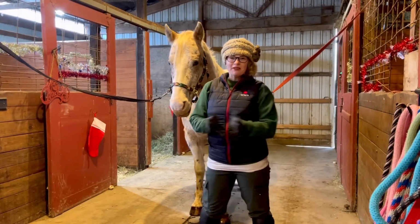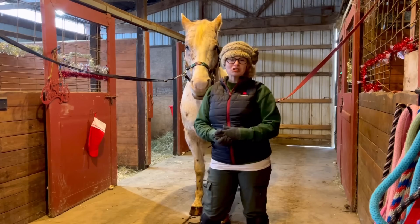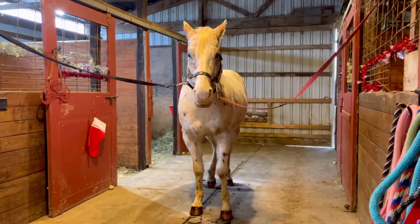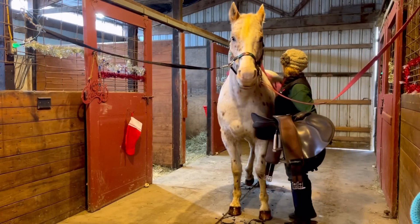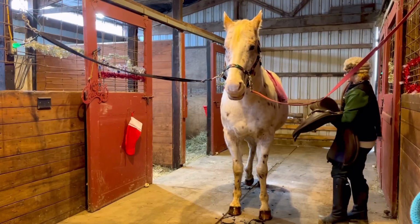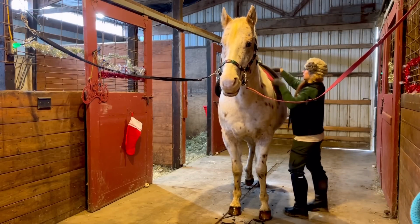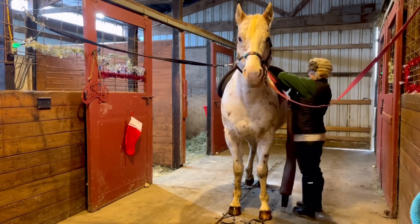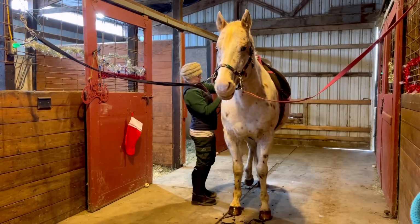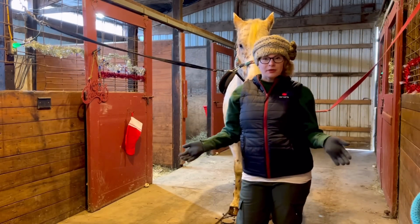Okay, he's all groomed up. Now it's time to tack him up. We're gonna do English today and bitless too. You ready? He's being such a sweet boy and I love him. Okay, so we got his saddle on. Now it's time to bridle up and then we're gonna head to the arena.